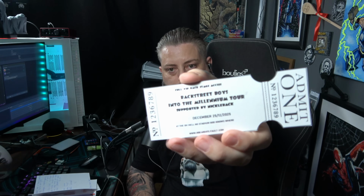Enclosed is a steering wheel cover, a keyring, and some wall signs. So the steering wheel cover is Freddy, Jason, and Leatherface. This will actually be going in my car today. And I believe these are the wall signs. Backstreet Boys Into the Millennium Tour supported by Nickelback on Christmas Day 2025, at the Oh Hell No Stadium, God knows where, beardosfault.com, admit 1.